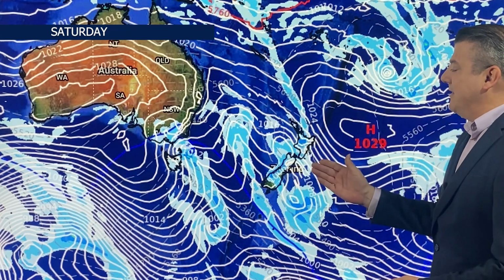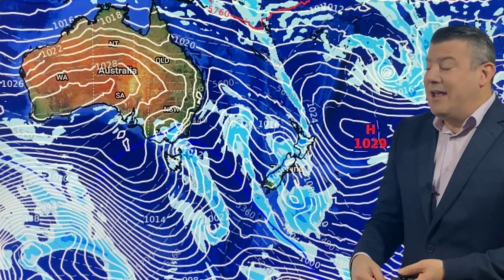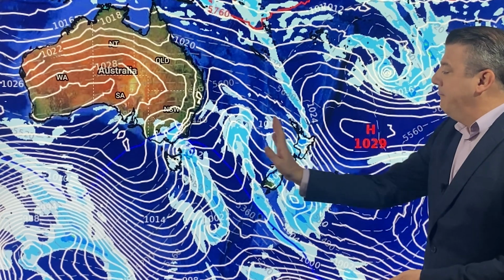So northwesterlies blowing through the North Island, still got rain and showers moving through. The good news around Nelson and Marlborough and Takaka and Golden Bay is that the rain starts to ease back this weekend. Look at your rainfall totals, they're much lower as you go into Saturday and Sunday, but as you can see here on Saturday, still got rain along the western side of the country being blown by that westerly change that's come out of Australia.